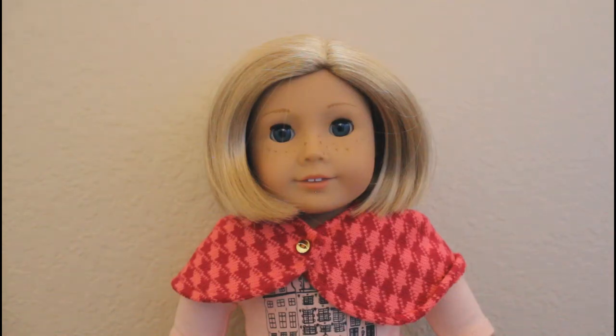Guys, so today I'm going to be doing a who wore it best. So I have two really cute variations of an outfit that I think you'll really like.